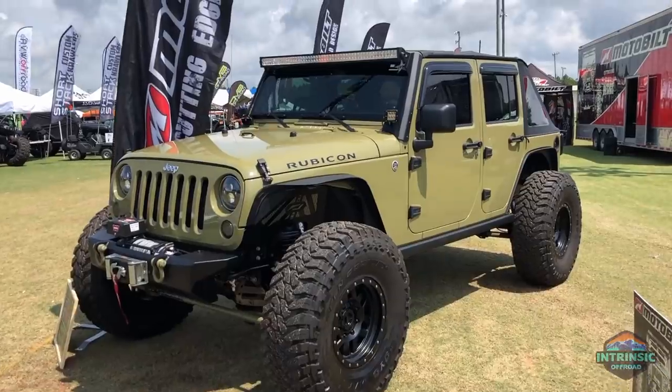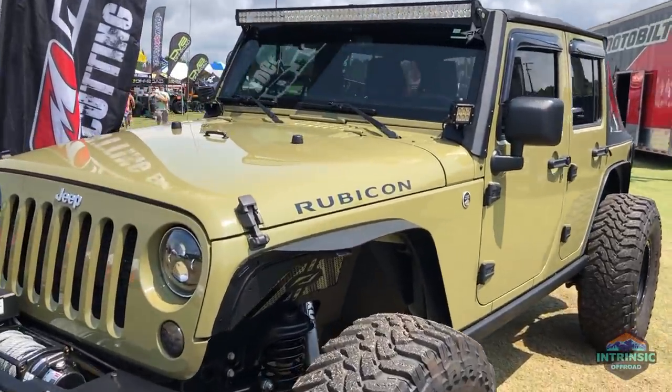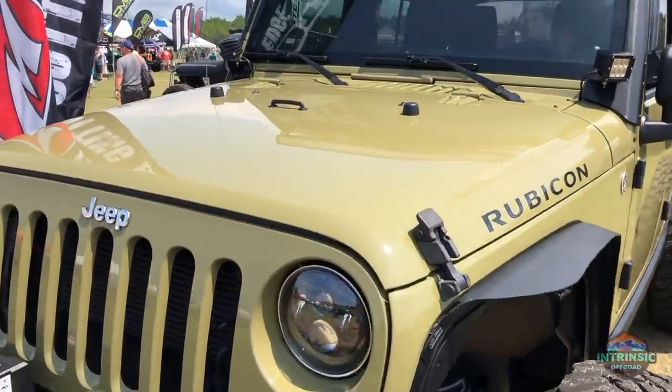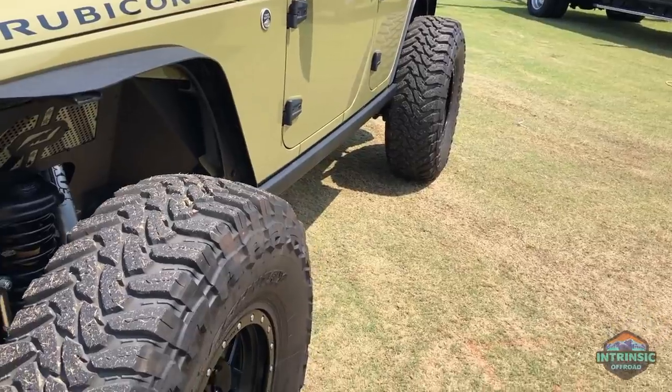This is another Jeep I really like that I see on Instagram. I think it's the Commando JK. Very clean. One of my favorite colors. It's very wide on the 40-inch Toyos.